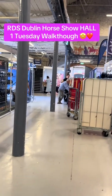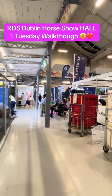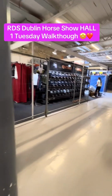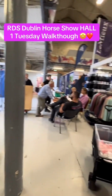So this is the side. This is not the back. You see down there? Oh no. Can you see that corner there where it says TRI? That's their normal place. But here at the side, they have expanded. Look. This is the back corner of the main hall. And the riding hats look absolutely fabulous there, I have to say. Very well presented. So you can see here, kind of chaos, but it's all good.